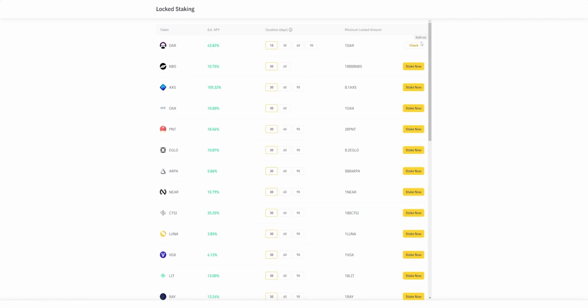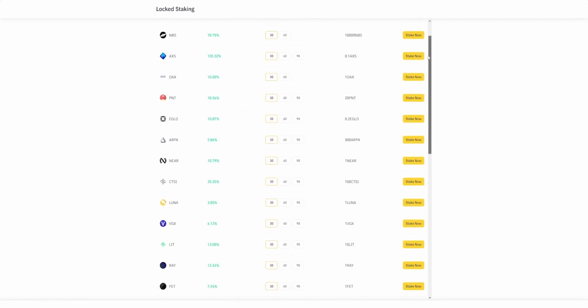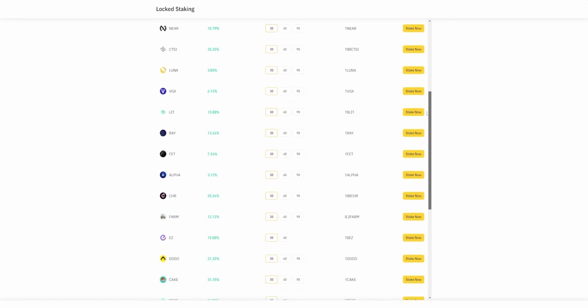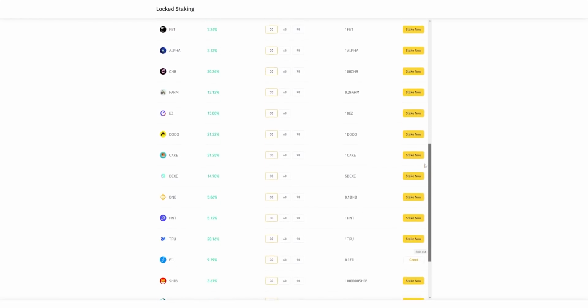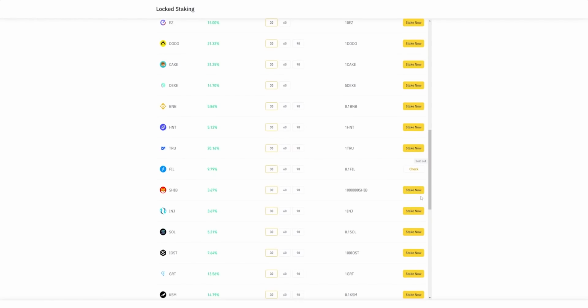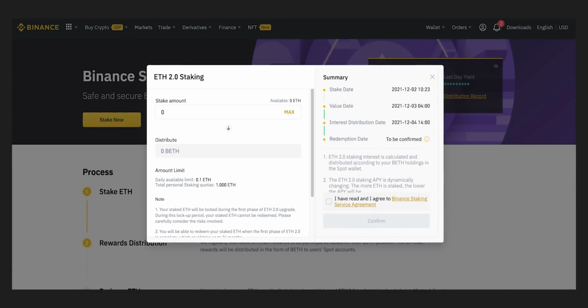The downside is that you're using a centralized platform, which means you don't have full control over your crypto, and they may change the rates and make you lock up your coins for certain periods of time. It's not the end of the world, and for many people, this easy to use method is going to be just fine.